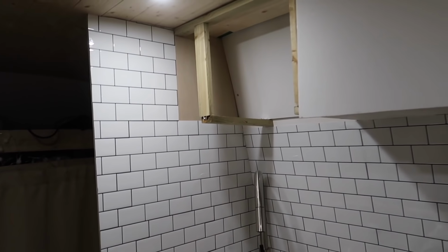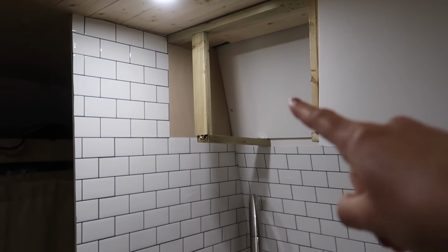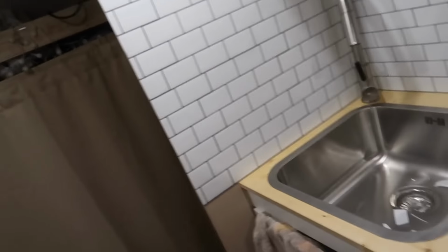Gonna look a lot better when Isaac puts this cupboard back on. I've still got some left over and I'm gonna do that all down there, but I don't want to do that now because it's freezing cold and we just found out that our heater's been leaking carbon monoxide. We can't really turn that back on.